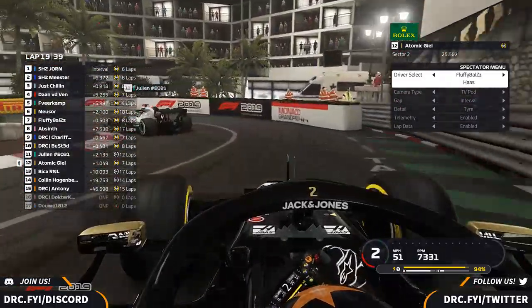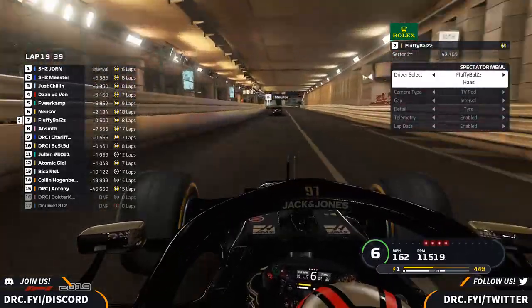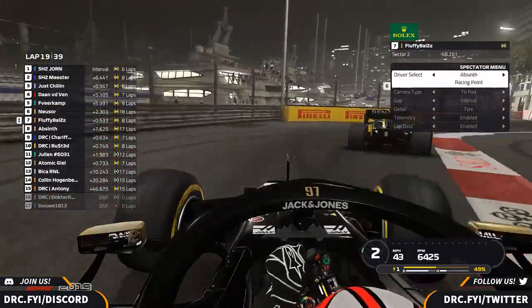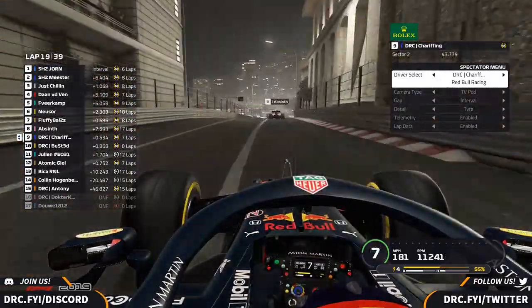Let's have a look where Fluffy Balls is and Noosa. Let's see if there's an overtake here. Noosa's definitely not letting Fluffy Balls through. Or is Fluffy Balls just not pressurising enough? Noosa locks up a little bit. As Charifin is not going to be making a move this time on 19th.